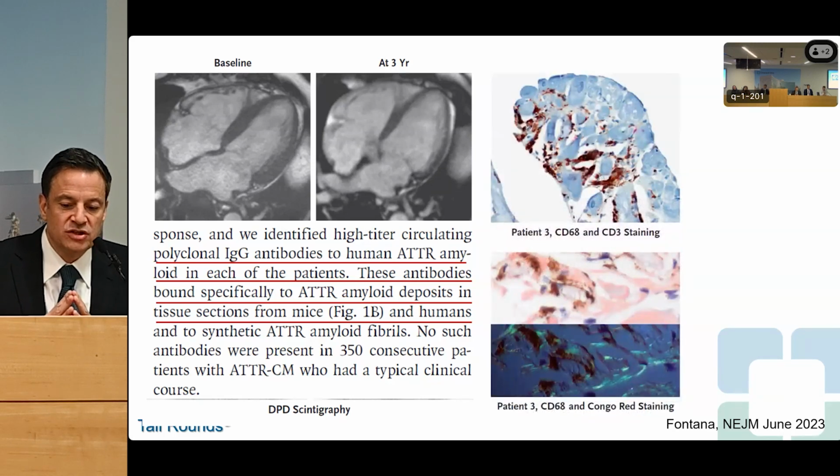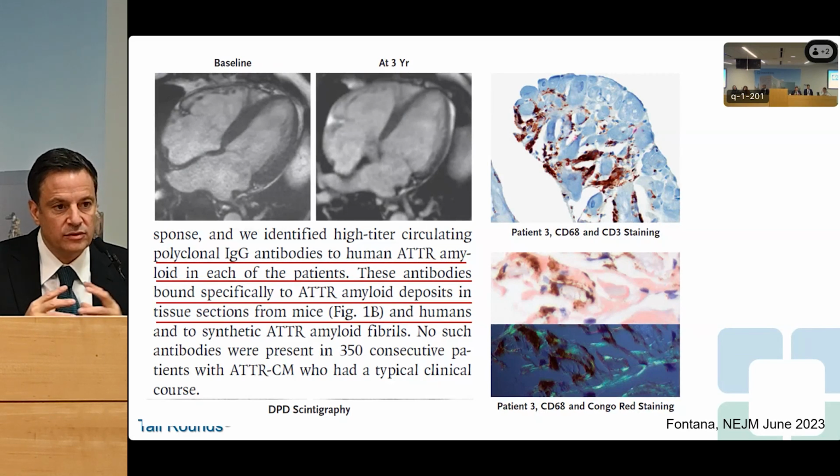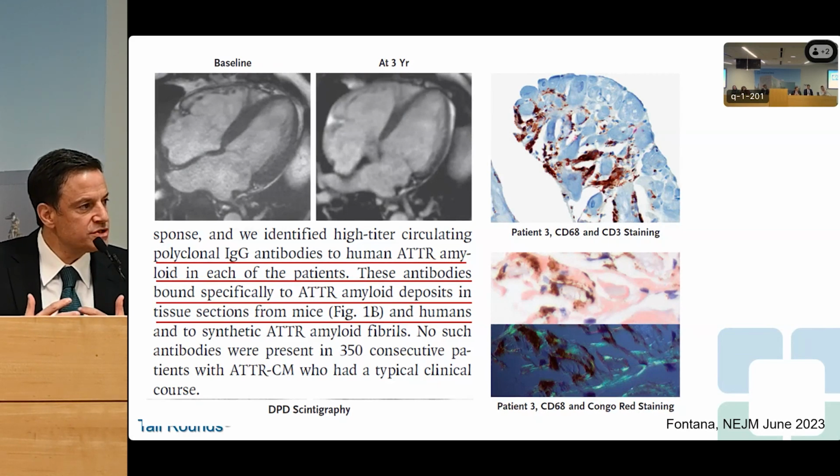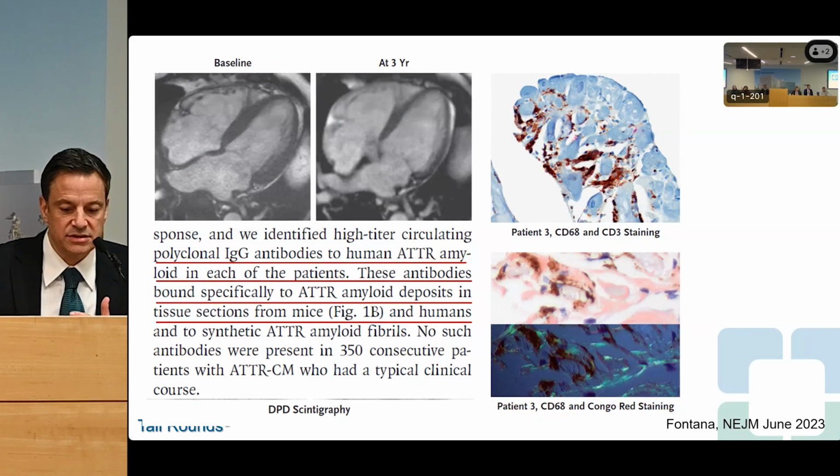And actually, in patient 3, they did an endomyocardial biopsy, and they found that there was a macrophage in a giant cell. In the middle panel there, you see that, and in the lower panel, it's engulfing the amyloid fibril. And when they did mass spectrometry, you could see IgG complement in TTR. So again, there's some kind of very rare immune response that occurred in these patients that essentially reversed their disease.